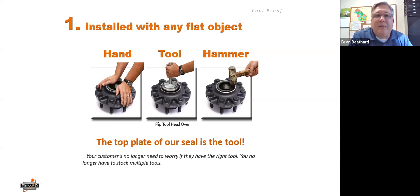Most of them you can, and if you flip the tool plate over to the flat side, you've kind of created a universal tool, and that would be fine to use on our seal or any other seal for that matter. Bottom line is 1/8 of an inch of solid steel, you're not likely to hurt it. So you don't have to handle it with kid gloves.